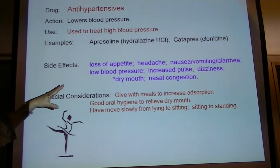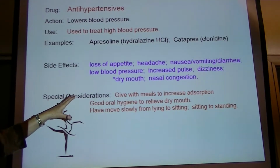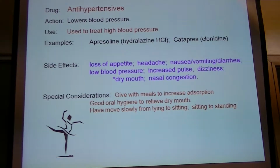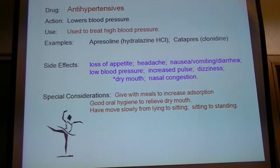So isn't it nice to know that clonidine that they're taking for mood might cause them to be dizzy and maybe fall down if they don't move slowly, especially depending upon the dosage. And for mood, it might be a higher dosage in some ways, but then this low blood pressure is a bigger problem. I'd like to ask a question.